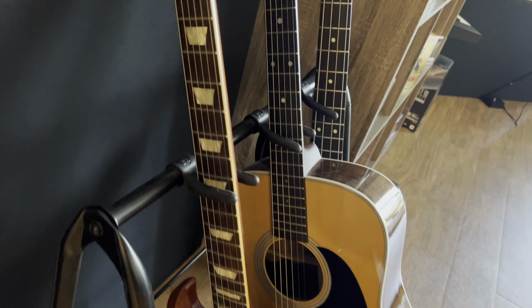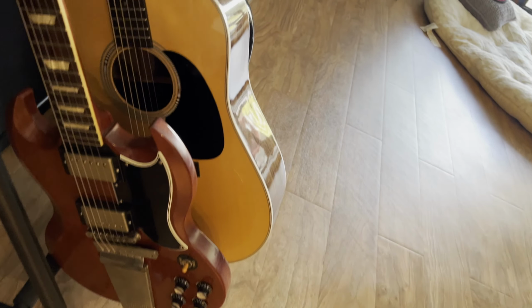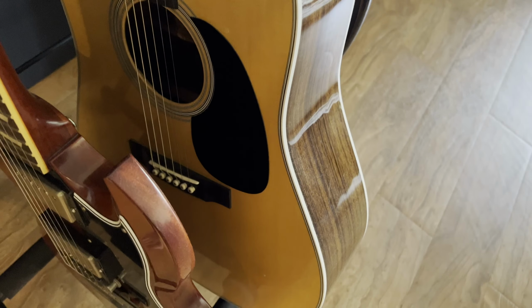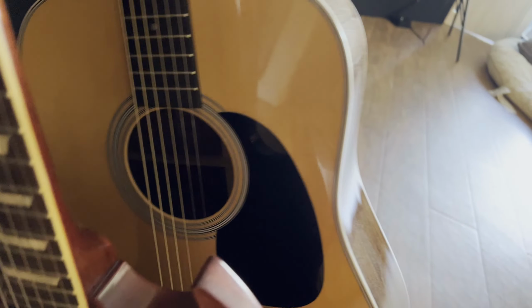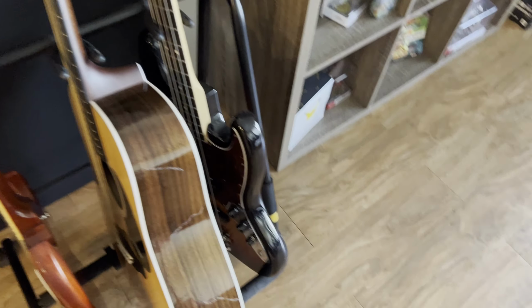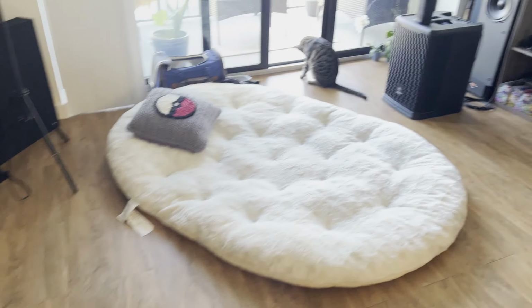This is the Gibson SG custom shop, kind of like a 60s remake. This is Martin, I think this is the D20, if I'm not mistaken. I'm bad with knowing the names of these models. And this is just a Fender Jazz standard bass, one of my favorite bass guitars. It's actually the only bass guitar I own, and for a reason.